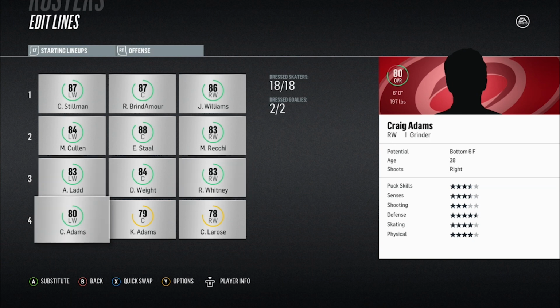Now on the fourth line here, we got Craig Adams, who only won 1 Stanley Cup in his career. He won 1 with the Carolina Hurricanes, and then he had the chance to win some with the Pittsburgh Penguins, I think, but he didn't. And then he decided to retire the year before Pittsburgh won 2 in a row.